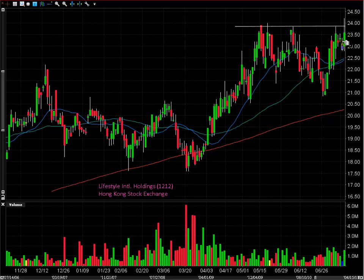It looks like today it actually probed above on an intraday basis, went above the high of this line, but came back down. That's okay. Sometimes the first attempt doesn't work. But if we actually get a closing price above the high of this 2-month consolidation period, above, let's say, 24, then we like that for potential buy entry. It's likely going to make another leg higher.